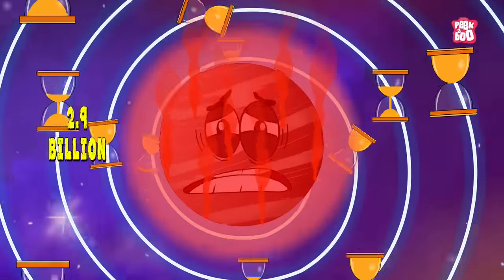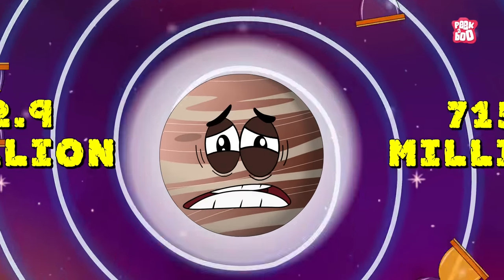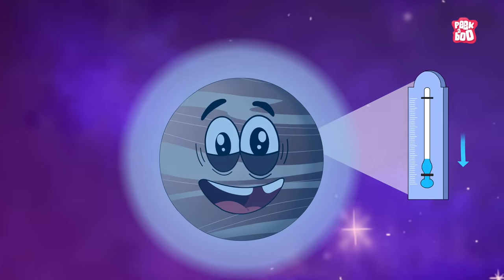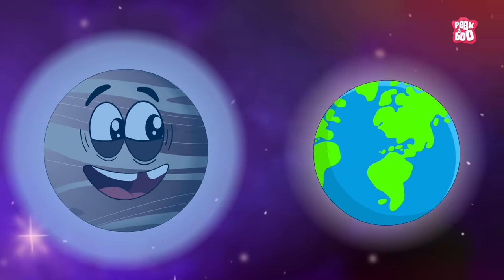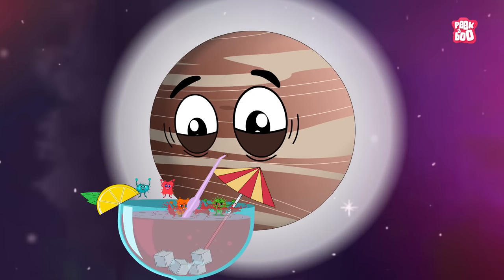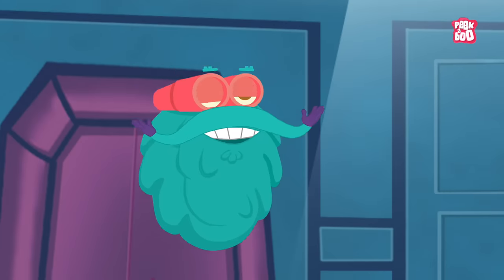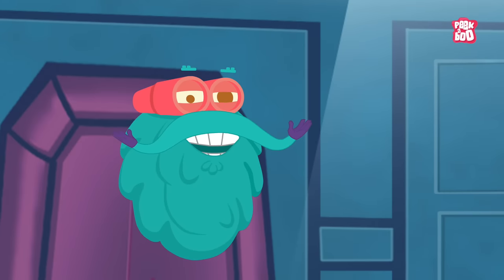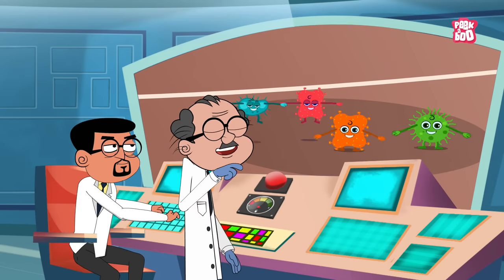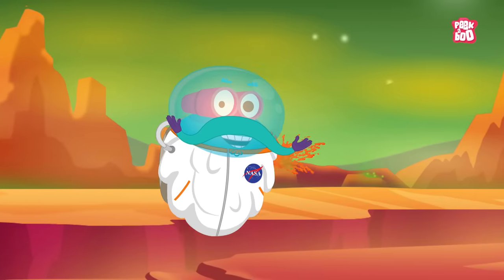Yes, around 2.9 billion to 750 million years ago, Venus's global temperature is speculated to be a few degrees cooler than what we have on Earth today. And they also believe that its surface may have contained shallow oceans with enough water to support life. Not only that, even today, despite the punishing environment, some scientists theorize that life may still exist in this planet's atmosphere. You heard that right, my friends.